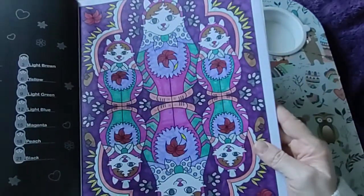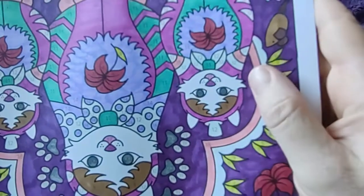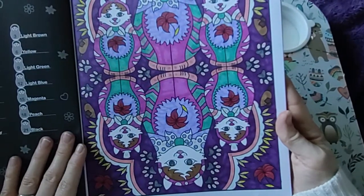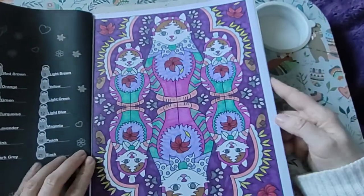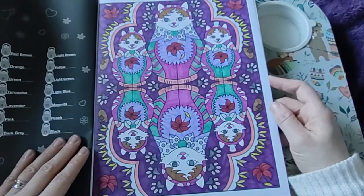Okay, that's it all finished. I know that my blue is quite pale. It's a pastel blue, and it is lighter than I want, but it needs using up now that I've bought it, obviously, so I'm going with it. But other than that, I'm really pleased with that. Look at them little kitty cats.